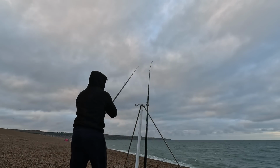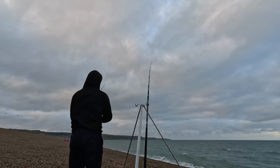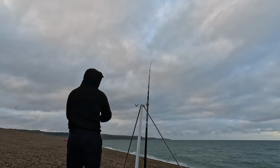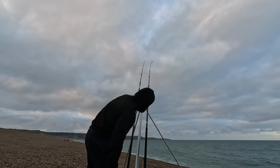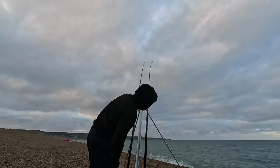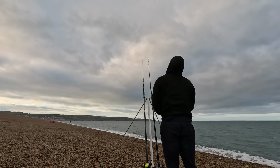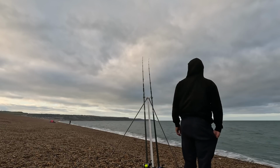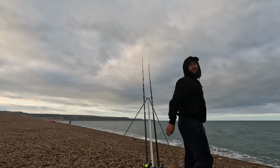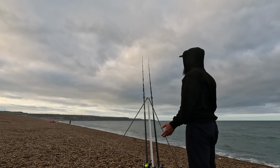Could be a mackerel. Oh, I think I missed it. Wow, I missed that one. I'm calling weed. It doesn't look too bad now. There's not loads of it. Sometimes around here you can get massive rafts that makes it unfishable. It's not too bad.